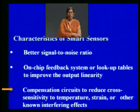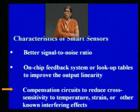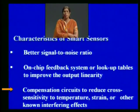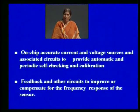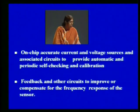You have cross sensitivity: you want the sensor to be sensitive only to the desired input, but it is also sensitive to interfering and modifying inputs. Like when you want to measure strain, it is also sensitive to temperature, and to the 60 Hertz noise that is present. Those cross sensitivities it will also compensate for. And on chip you will have current sources and voltage sources which will help for calibration purposes, so you can calibrate your instrument with their help.